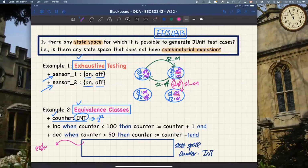Let me write it down first. Exhaustive testing is, number one and number two, infeasible and unnecessary. I think the unnecessary part is more important for you to realize. Now let's talk about it. Since we know the 100 and also the 50, these two edge values can effectively partition your state space into three different classes.